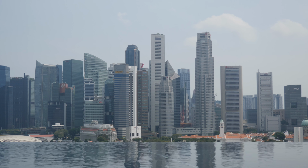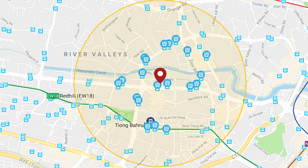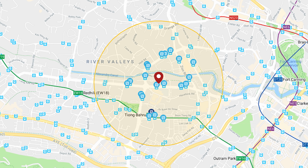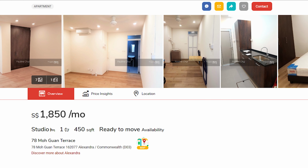If you want to save money, I could recommend the Tiong Bahru district, located only about 15 minutes outside the city center. Tiong Bahru is a nice escape from the skyscrapers of downtown and has a much quieter feel. George will get this 450 square feet apartment, equivalent to 41 square meters, in Tiong Bahru for $1,370 a month.